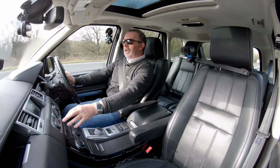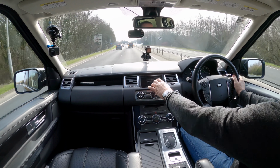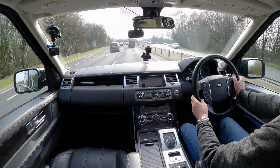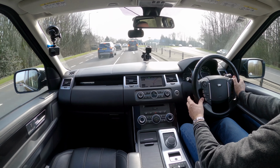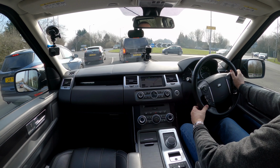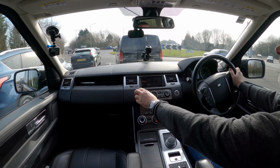So sat nav there. There's the nav button. You have to agree that you're not going to get distracted by it, and then I'll show you how to set the nav after. We've also got audio streaming, so if I go to audio there, I'll just turn that down.